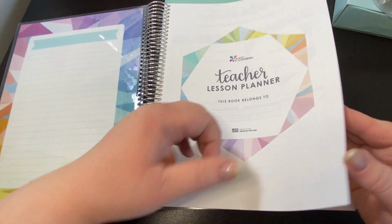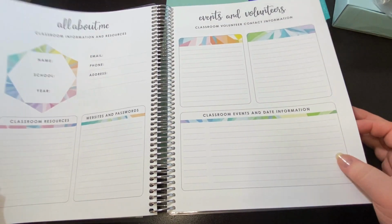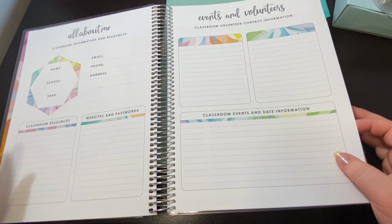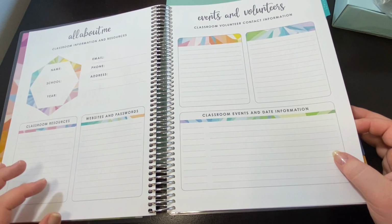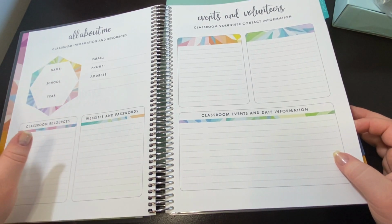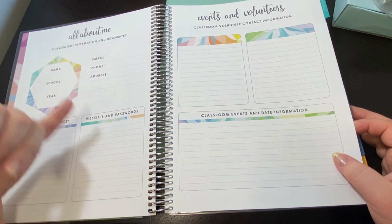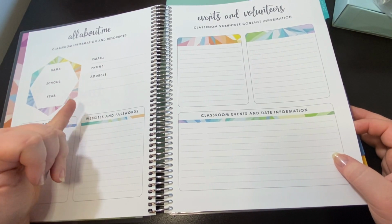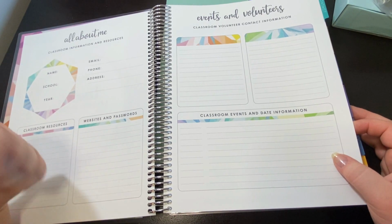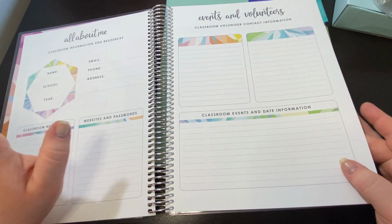I never do, but you could. The first page is, look at the Colorful Kaleidoscope, it's so pretty. You have your information here, classroom resources, websites, and passwords, which is funny because if somebody found my planner and needed to return it to me, my name is on the front, but if it was on the inside and I had all this information, I wouldn't want them to have access to my passwords, even though it's work. So on things like this, I often put a hint to myself that's not going to make sense to somebody else. So just as an FYI.